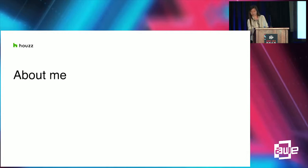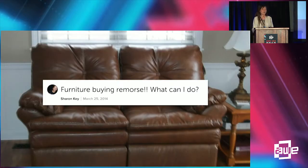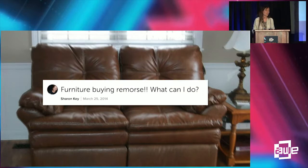This is a real post on our forum. There are many like it. Turns out furniture buying is actually pretty difficult. You can't even walk into a store and try on furniture in your own home. It's something that you don't do all that often, and so when you get it wrong, it is a very expensive mistake, and it's an expensive mistake that is really hard to roll back.